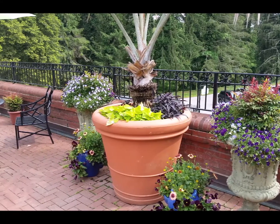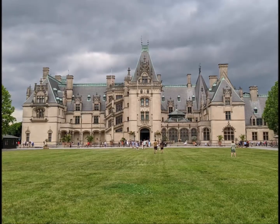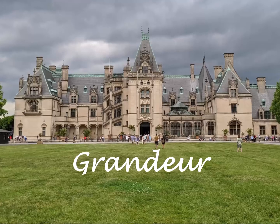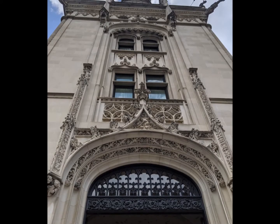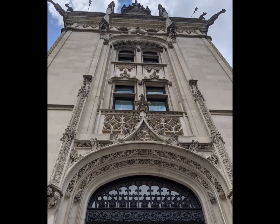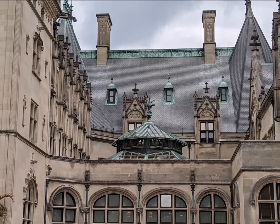The Biltmore is a French Renaissance chateau built by George Vanderbilt as a country retreat for his family. It was a home for entertaining. It officially opened Christmas Eve in 1895. My first visit here was during the Christmas holiday, and it was absolutely gorgeous.